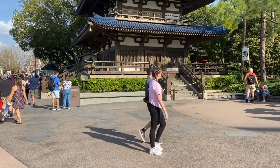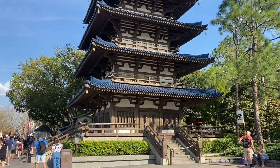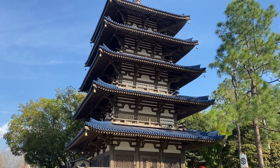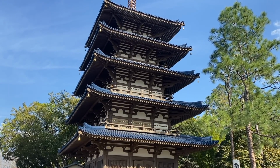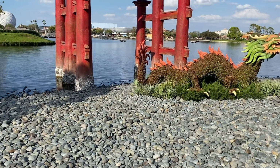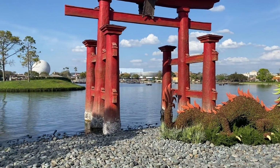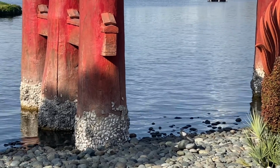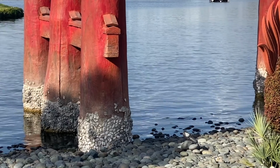One of my favorite details in World Showcase is this incredible pagoda in the Japan Pavilion. It's designed after the Horyuji Temple in Nara, Japan, and each of those 5 stories represents one of the Buddhist elements. Starting from the bottom, you've got earth, water, fire, wind, and heaven. Another great little detail is at the torii gate here in the water, and you can notice if you look at the bottom of it, they've added in barnacles and weathering to imply the age of this shrine, as many of the ones you'd find in Japan are centuries old.